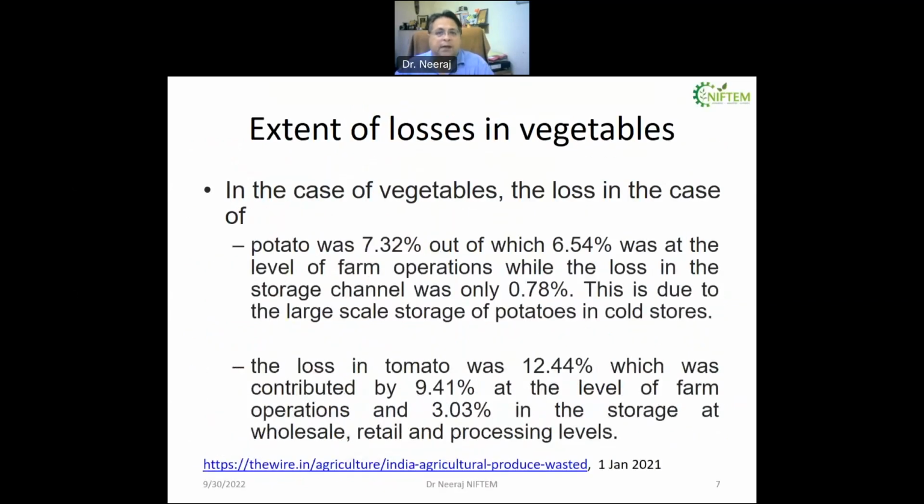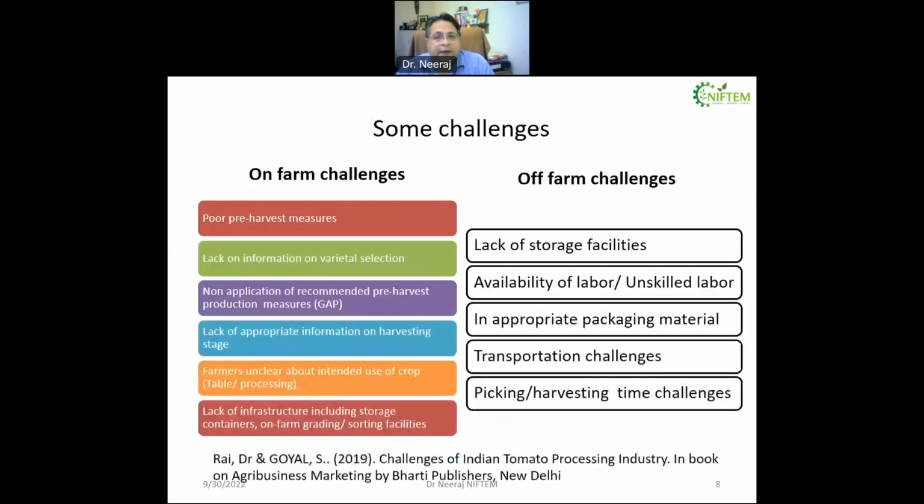This is one study which was done in 2021, and the report was that if we study the whole supply chain, for example in case of tomato, there are about 7.3% losses, of which 6.54% losses have been notified at farm gate level. Similarly, in case of tomatoes, there is about 12.45% of losses, contributing about 9.41 of the whole set of losses, especially at farm gate level. So this becomes the epicenter. At each stage of the supply chain, primarily the origin needs a very specific type of attention to handle the volume of the produce so that such kind of losses could be reduced over a period of time.